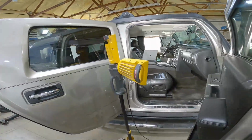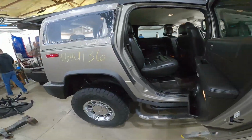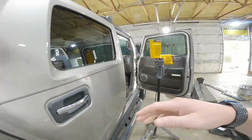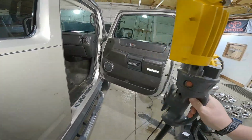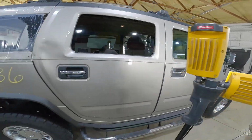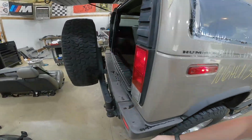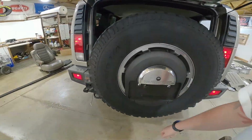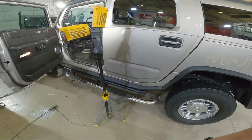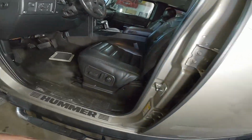A lot of good parts on this one. Ebony interior, good door panels. This is what totaled it. Florida truck, so she's not too rusty. We got a good spare tire carrier. Nice powder coat, or not powder coated, nice step rails, rock rails, whatever the heck you want to call them.